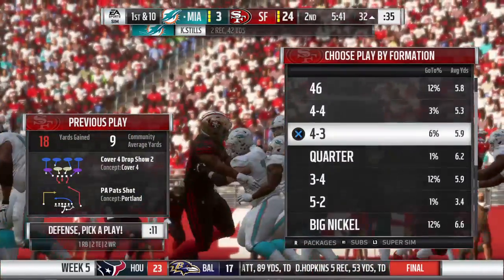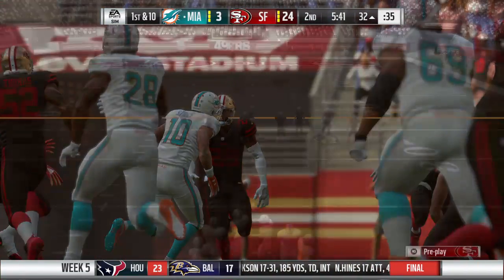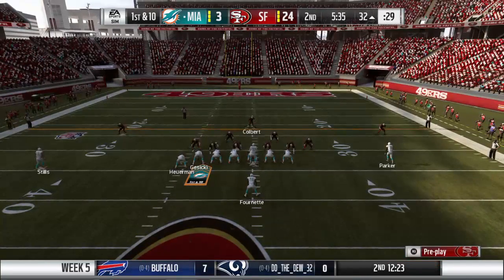I think it all came together there. In-breaking route, drove it with excellent pace. Money throw right there to move the sticks. This offense finding its legs now. Here's another 1st and 10.